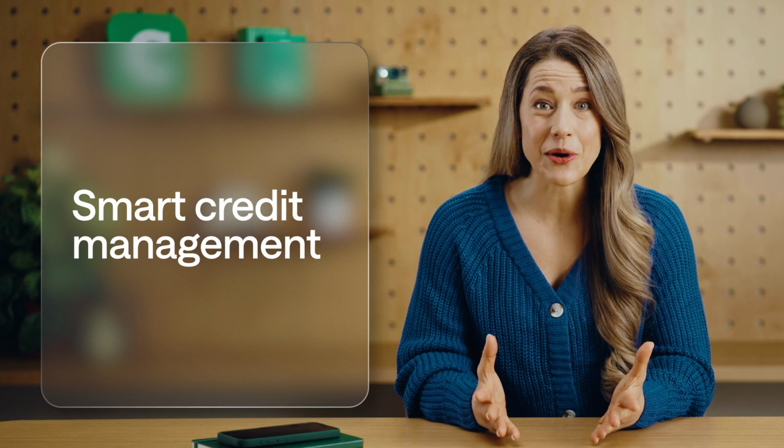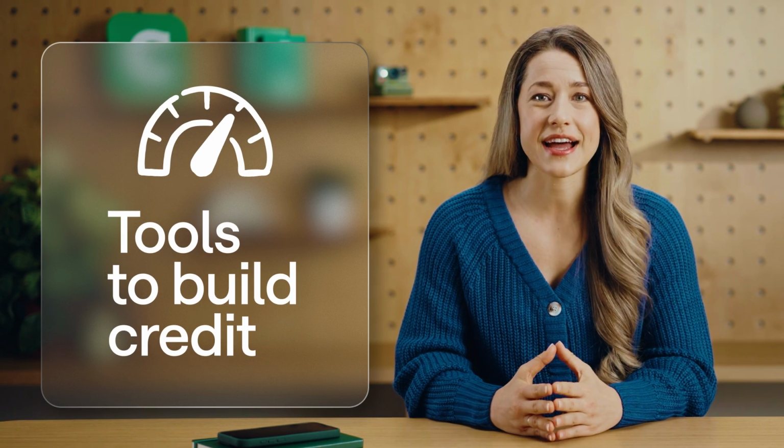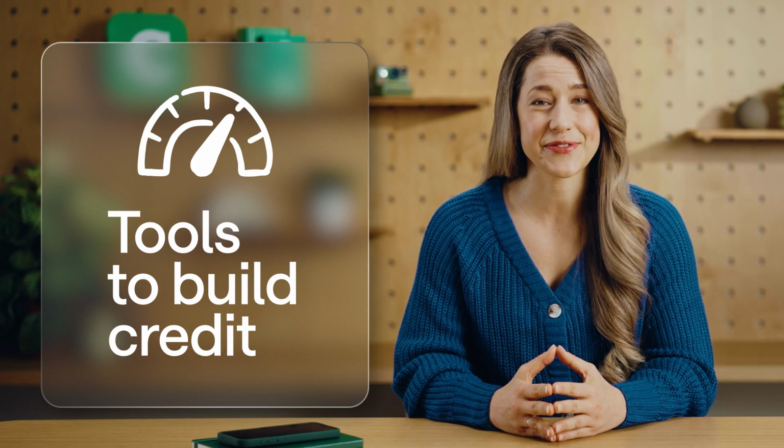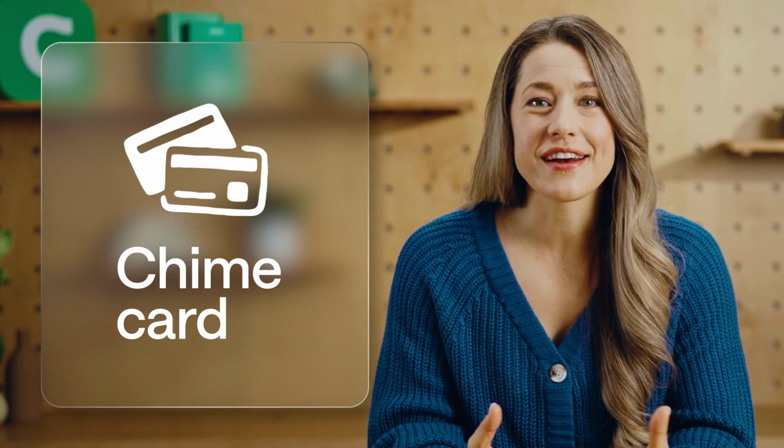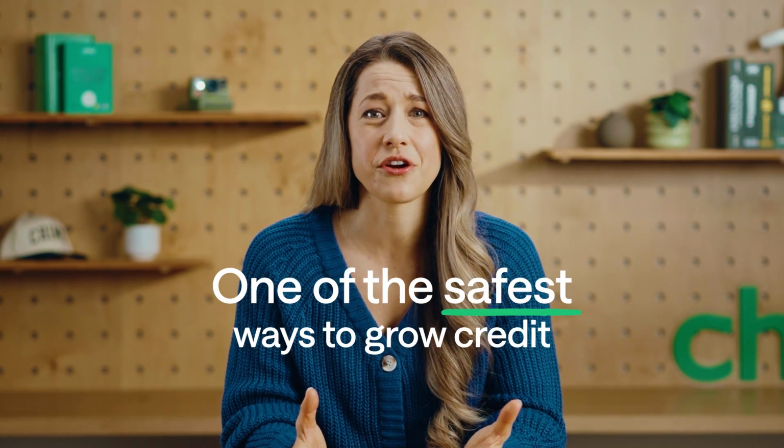Today, let's talk about smart credit management, as in all the personalized tools to help you build, protect, and maintain your credit stress-free. With a Chime card, you build your credit with everyday purchases and on-time payments, like gas and groceries. By adding money to your account, you control exactly how much you spend on your credit building card, making it one of the safest ways to grow your credit.